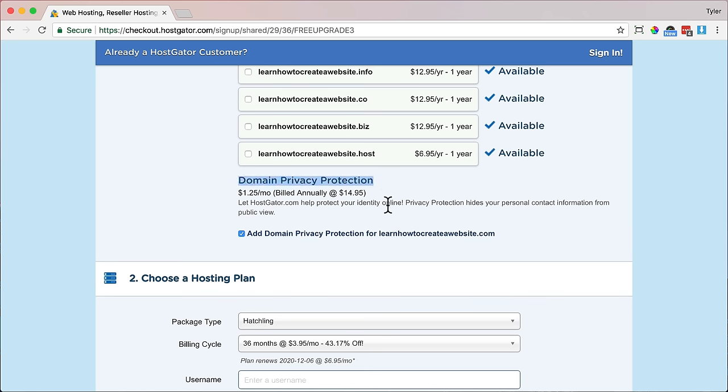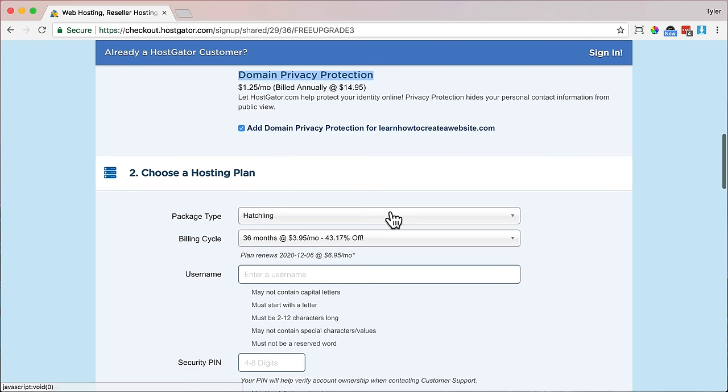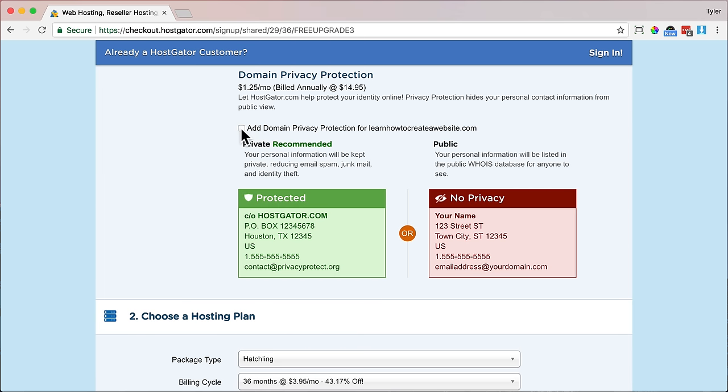The next thing that we have here is domain privacy protection. And what this does is it hides all of your information. So when you buy or purchase a domain name, people can see all of your contact information, like your name and your email and your address. But a lot of people don't like that. I think it's fine personally. But if you don't want that, you can add on domain privacy protection. But I trust people, so I'm just going to unmark that and continue on.